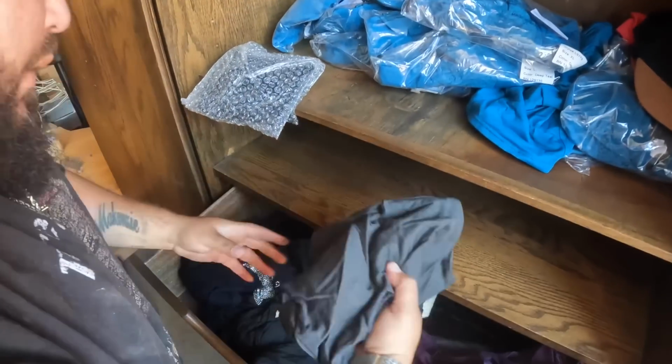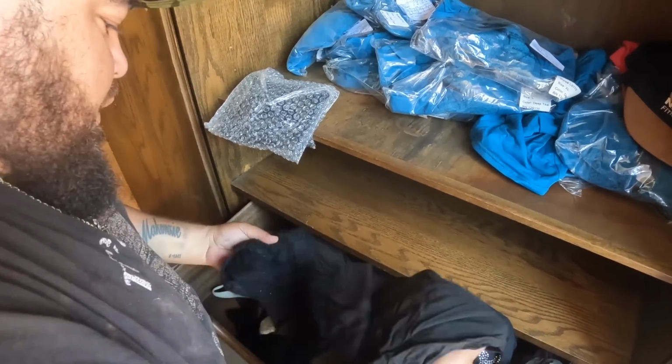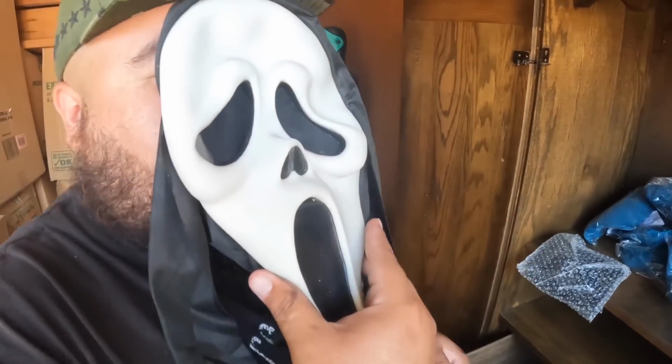That looks new. It's a comfy shirt for Liz to sleep in. A lot of this stuff looks a little new. We're running around the house anyway. I don't know how you choose to sleep.